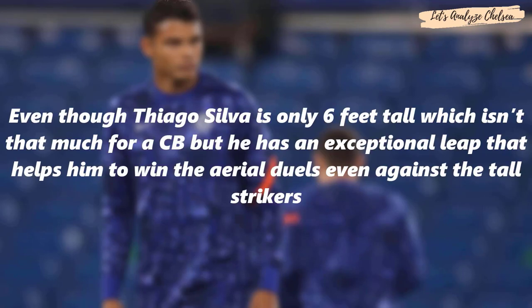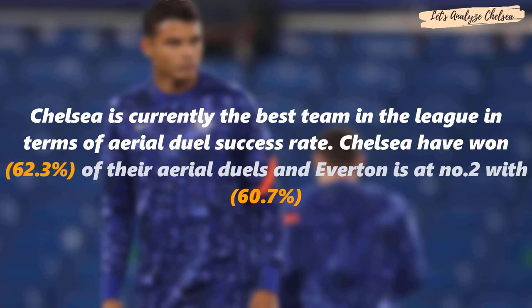Even though Thiago Silva is only 6 feet tall, which isn't that much for a centre back, he has an exceptional leap that helps him to win the aerial duels even against the tall strikers. Chelsea is currently the best team in the league in terms of aerial duel success rate. Chelsea have won 62.3% of their aerial duels and Everton is at number 2 with 60.7%.